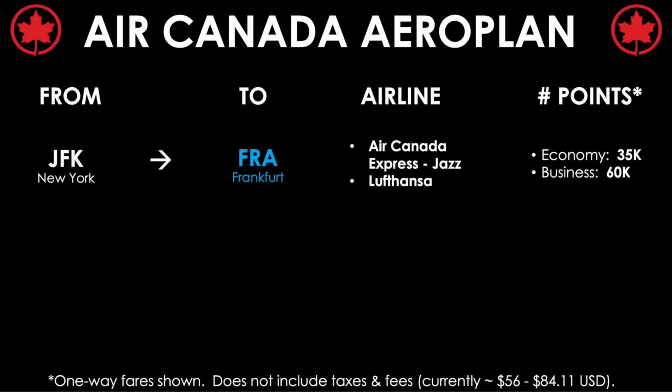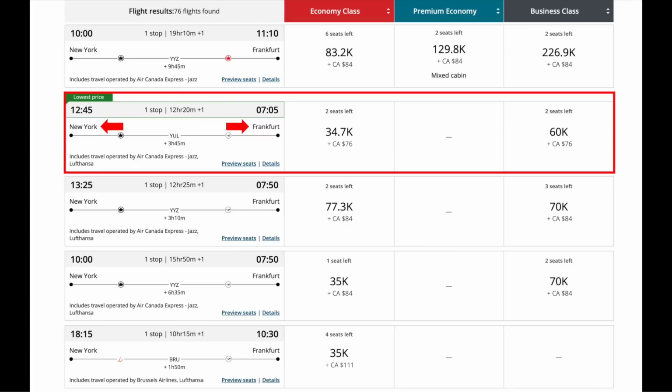The first one will be New York's JFK Airport, and we're going to be going over to Frankfurt. The airlines that will be taking us there will be Air Canada Express and Lufthansa, and the number of points needed to be redeemed will be 35,000 for economy and 60K for business class. Do note, however, that this does not include taxes and fees, which will currently be about $56 to $84 each way. And here's a screenshot directly from Aeroplan search results as I was playing around with different itineraries.